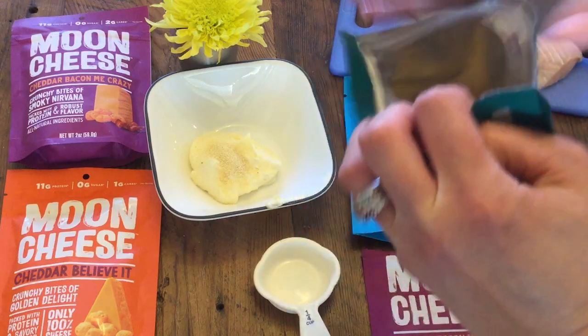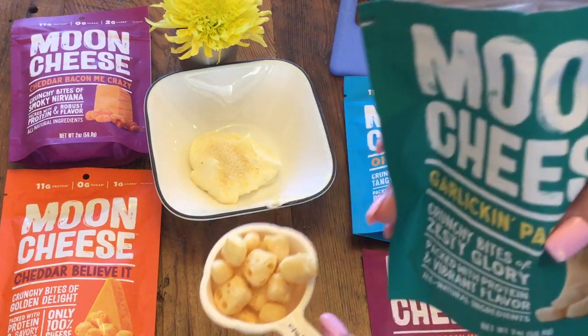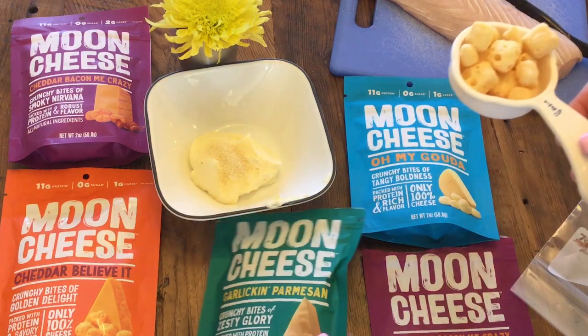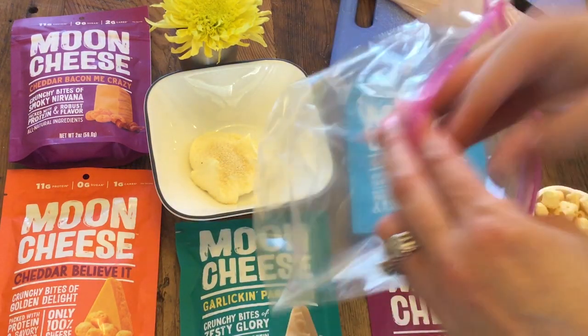And I'm going to pick out Moon Cheese, garlic, and Parmesan for my delicious flavor and use a 1/4 cup of Moon Cheese, garlic, and Parmesan as part of our fish topping. This is going to add the crunchy part of it. Normally you'd use breadcrumbs, but we're making this a low carb recipe and a low carb meal.